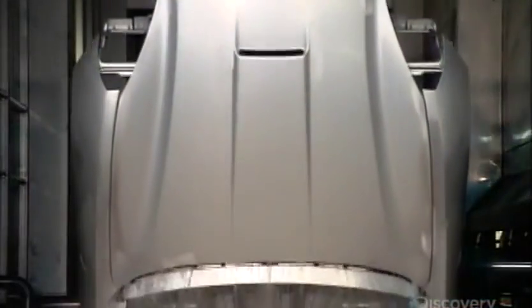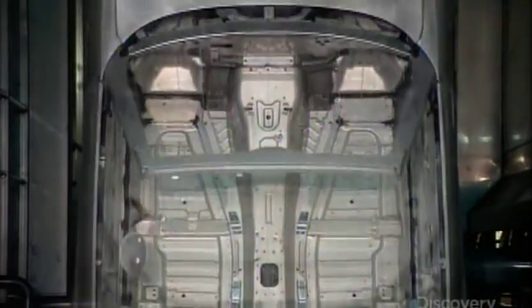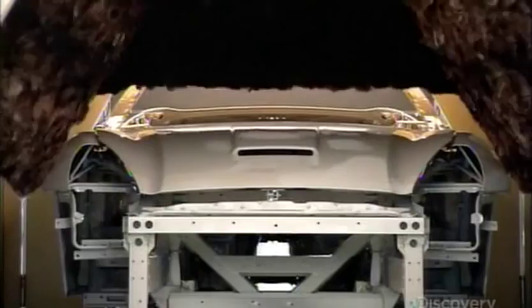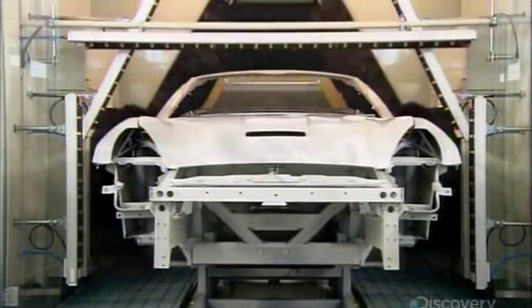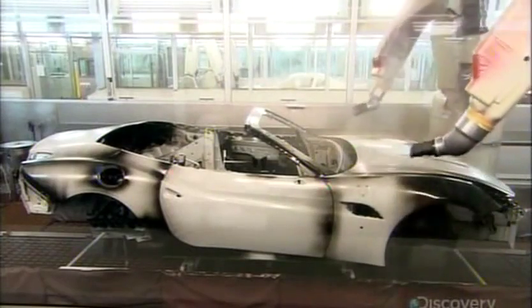Here, a robot fully immerses and rotates the chassis in a galvanizing solution that prevents corrosion. Once the body has been primed, it passes through a device that dusts off the entire body with ostrich feather brushes. Next stop, the paint room, where robots spray the car body with a smooth, even coat of paint.